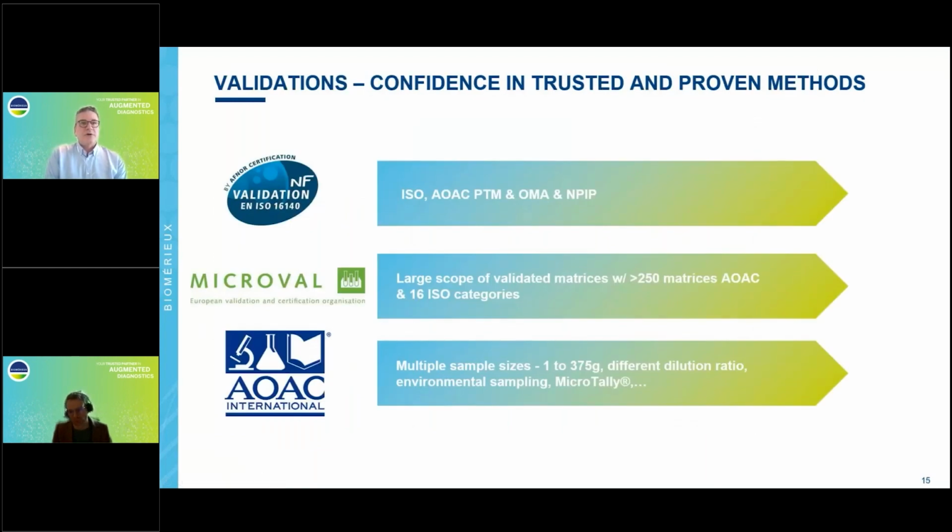So most of our solutions are validated by international certification bodies at different levels, at the AOAC level and at the ISO level, for all our food pathogen testing and for environmental testing, primary production. So we really have one of the largest scopes of validated matrices, with more than 250 matrices validated at AOAC and multiple ISO categories as well. So it's a significant investment in method validation and method verification upstream in R&D.